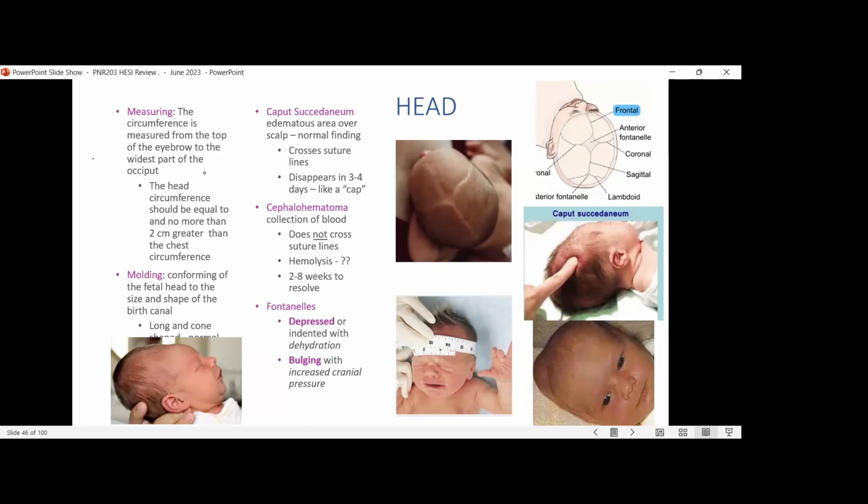When we're looking at the baby's head, we look for the fontanelles. We assess the fontanelles. We assess the top of the head, whether it's molding and to what degree. And we can do the head circumference, knowing that the head circumference should be equal to or no more than 2 centimeters greater than the chest. These things go away. This will go down. Poor little guy, cute little guy. And this will be reabsorbed. The caput succedaneum disappears because it's only fluid. This is blood, so it takes a little longer. And this is how you measure.